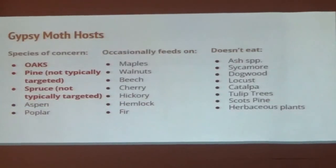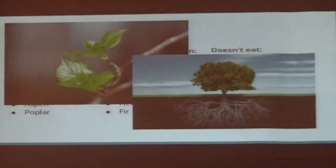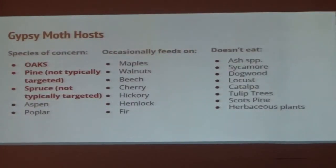And if you were a sharp observer, you noticed that I put pine and spruce in the species of concern. Even though Gypsy Moth doesn't typically feed on pines and spruces, they don't lose their needles over the winter. So if you ever do see Gypsy Moth feeding on those trees and they lose all their needles, it's pretty much game over, because they don't have that extensive energy storage in their roots to reflush those needles. And so typically, when we're talking about species of concern with Gypsy Moth, we're talking about our oaks, but also our pines and our spruces as well.